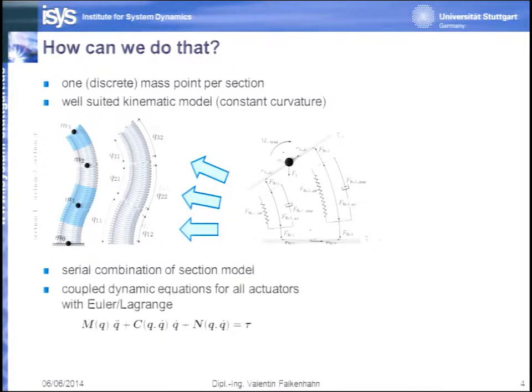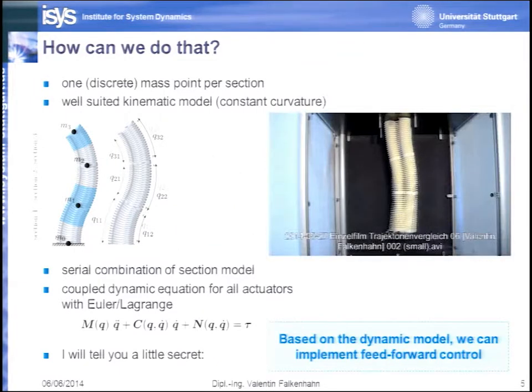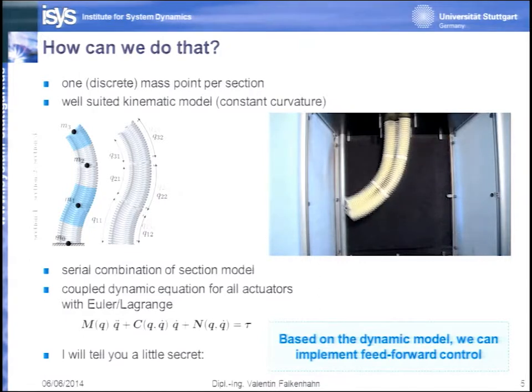Using the Euler-Lagrange approach, we finally obtain the dynamic equations for each actuator. Of course, the calculations for M, C, N, and tau are not that simple and don't fit on this slide, but I can explain them to you later. And now I will tell you a little secret. Based on this dynamic model, we were able to implement feedback linearization on this whole manipulator and implement feed-forward control, which kind of justifies the quality of the obtained model.